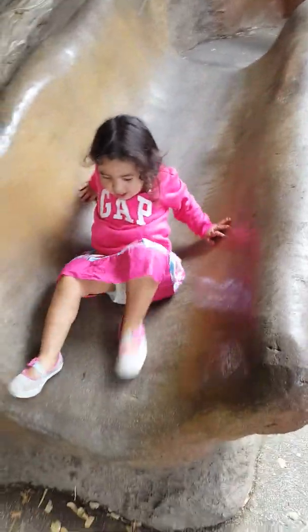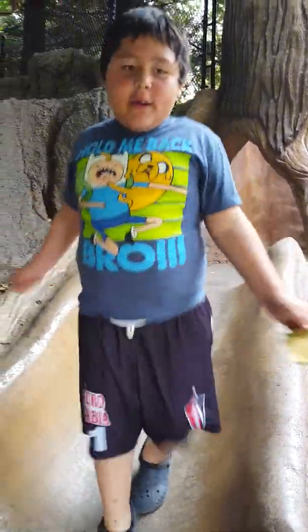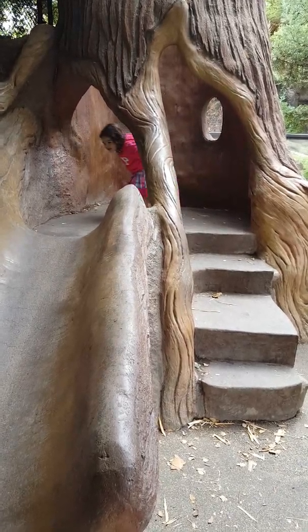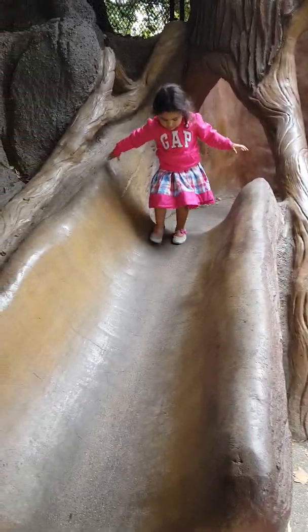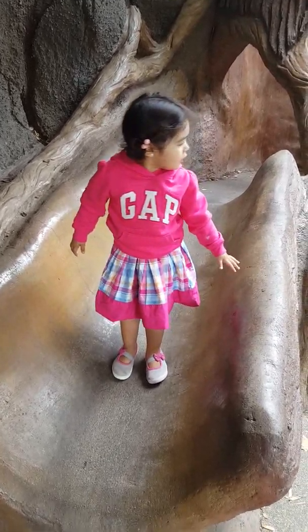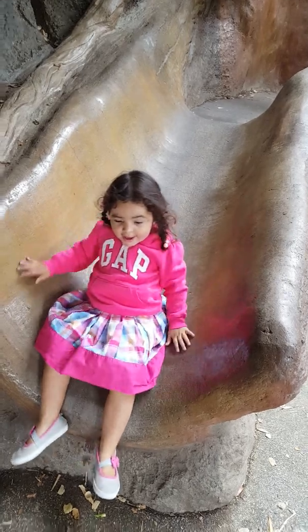Okay. See you, bye guys. Bye guys. This is super late. Look. I just had to walk on here because I can't slide. Maybe because you're not an otter. Careful, mama. Careful. Up here. I see you. Whee.